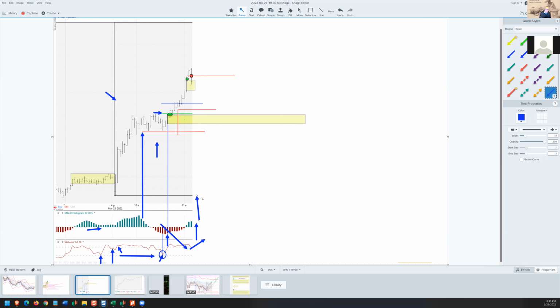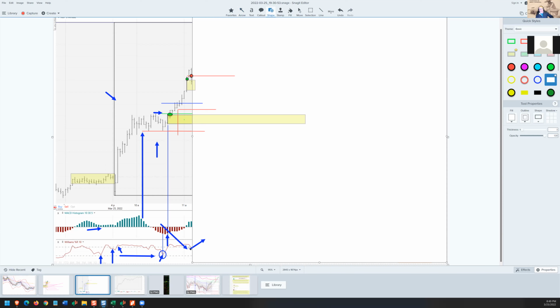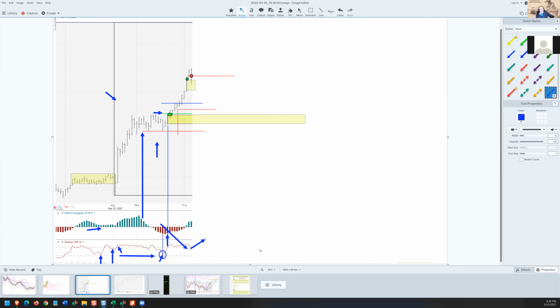Or you could just wait for the genuine full oversold conditions if you want, or you could get 3R and go golfing. You could do that too. It's my understanding people like to golf. I don't understand them.